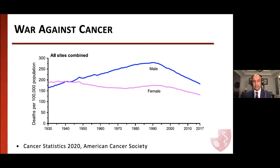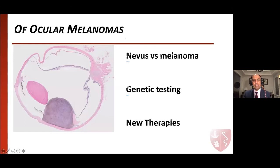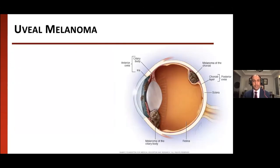And one of the cancers that we as eye care specialists have a very keen opportunity not only to diagnose, but to manage the treatment of is what we'll talk about today, which is ocular melanoma. So what we'll cover today is the difference between a nevus and a melanoma, the current state of genetic testing for ocular melanomas and prognosis, and a little touch on some of the new therapies that we are able to offer to our patients.